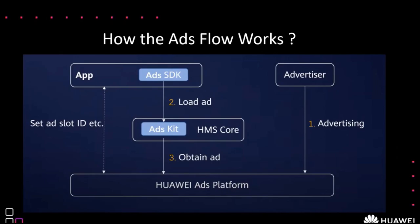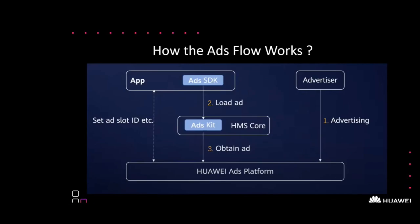As a developer, you need an ad slot ID to integrate these ads into your code. To obtain this ID, you need to bind your app information and apply for an ad slot ID on the Huawei Ads Publisher Console provided by the Huawei Ads platform.